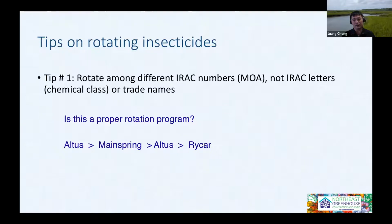Let's just say grower A decided to develop a rotation program. And he decided to use Altus, followed by Mainspring, followed by Altus, followed by RyCar. So my question is, is this a proper rotation program? I'll give you 5 seconds. 1, 2, 3, 4, 5.